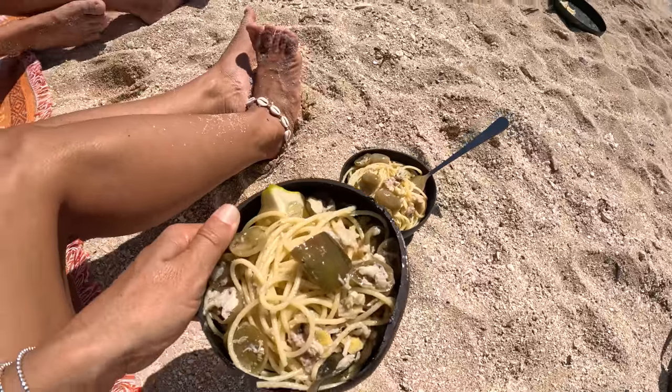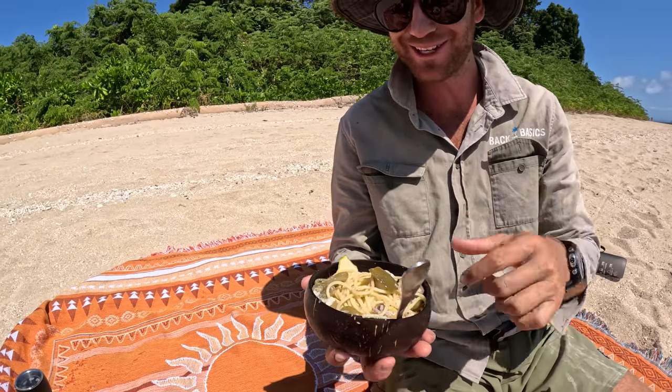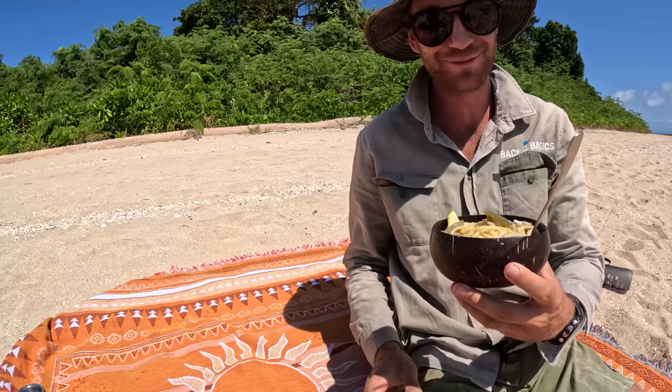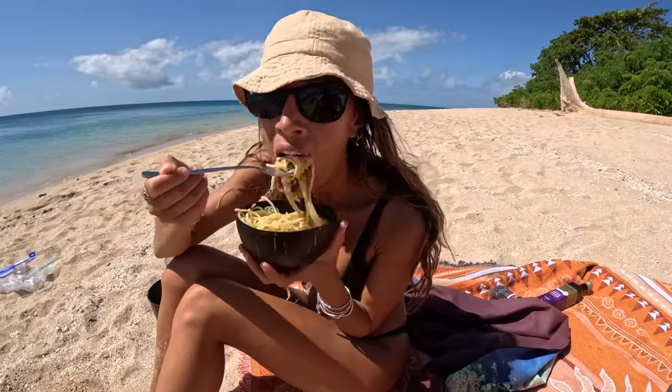The final product. Amazing. I am so excited for this. My first time eating mantis shrimp. So after a couple of years of chasing them, I finally get to taste them. So good. Yeah? You happy with it? Mm.